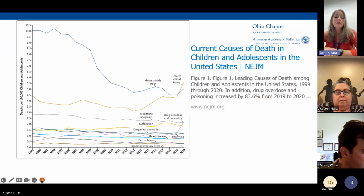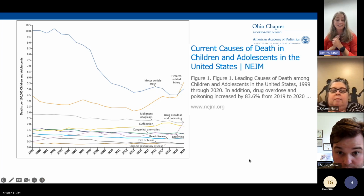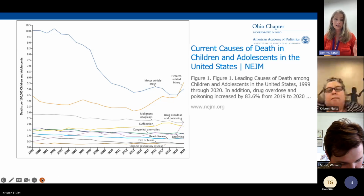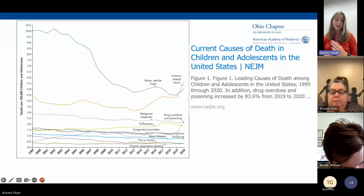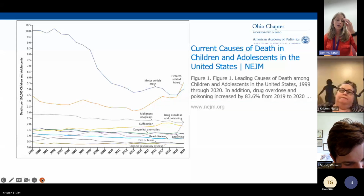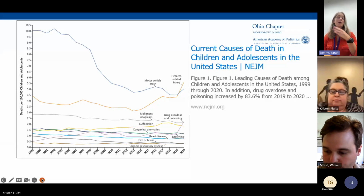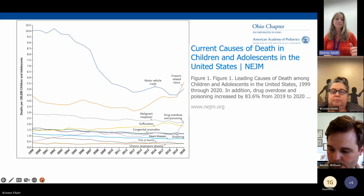Okay, so if you have not seen this slide before, I use this one a lot because, if you're not already on board with having these discussions, this should be the big wake up call. For years and years, motor vehicle collisions and child passenger safety were the leading cause of death in kids. Well, we just saw for the first time ever that firearms become the leading cause of death in kids. So we have to be part of these conversations. We have to be part of discussions around safety with our families. We need to be part of discussions with safety in our schools. The data is right in our face that this is a big problem and we need to be a part of the solution. Next slide.